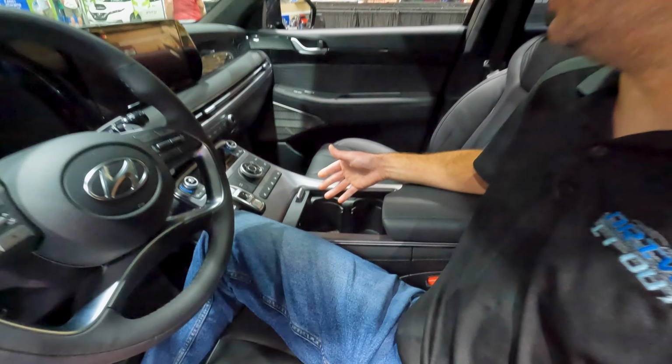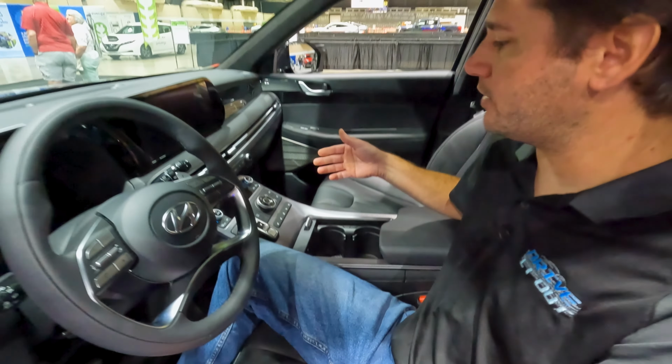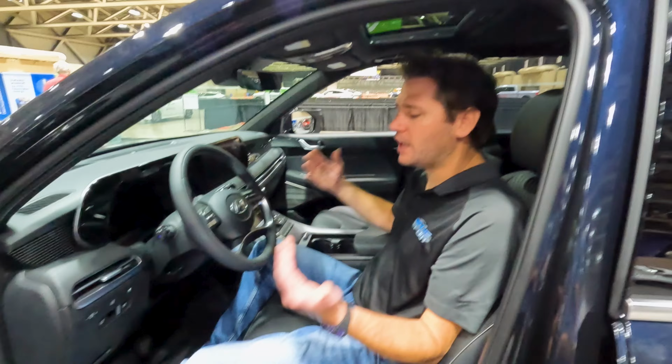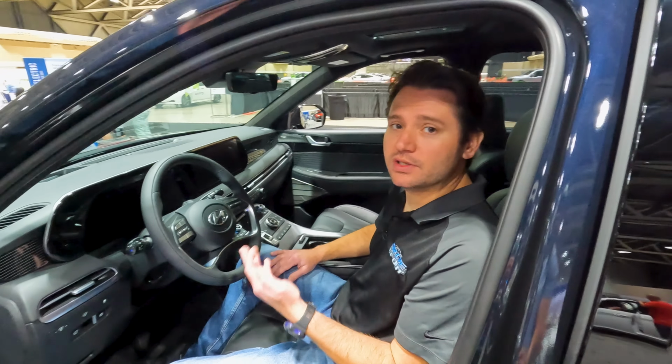That kind of reminds me of the unique way that Porsche deals with cup holders these days. They're just having to really think outside of the box. But I saw that, I thought that was extremely unique. You get a sunroof in here. You can option these to have panoramic sunroof. These are very nice. I really think they'll surprise you.